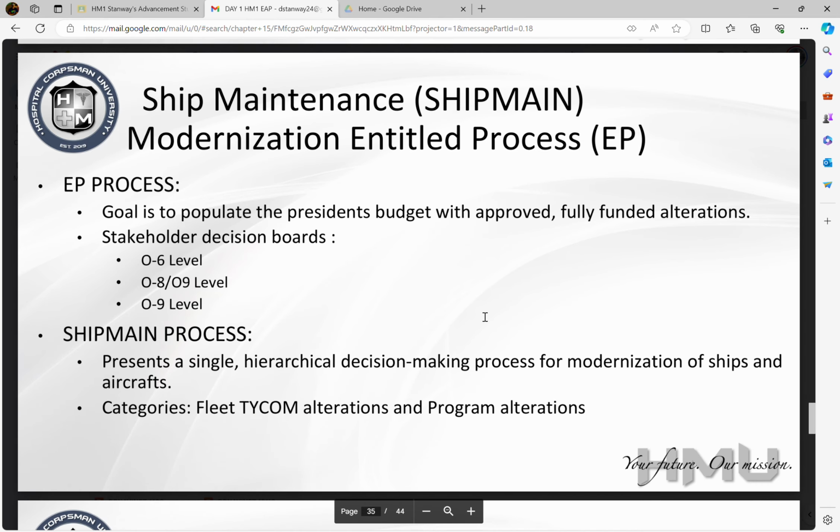All right, ship modernization, the entitled process, or EP. I have personally never seen any of this. So categories, maybe fleet TICOM alterations and program alterations. I can see that being a test question. Maybe, like, what 2 categories of ship main processes are there, right? Or that might be a thing.